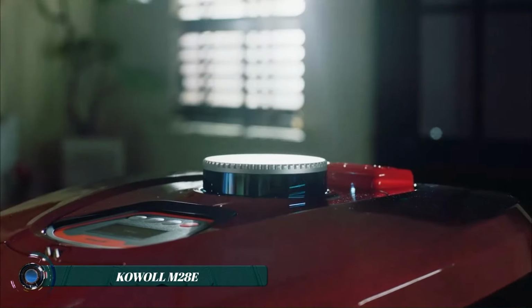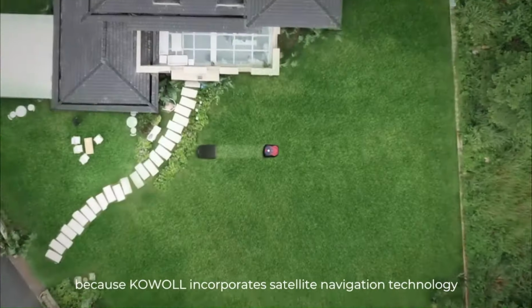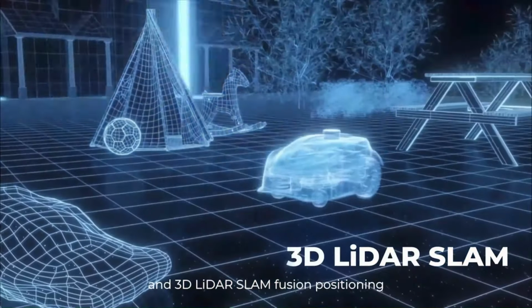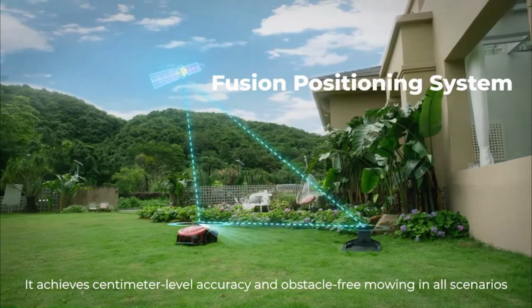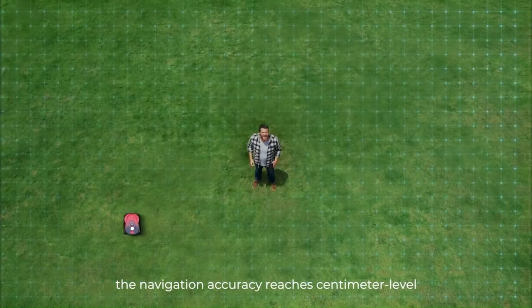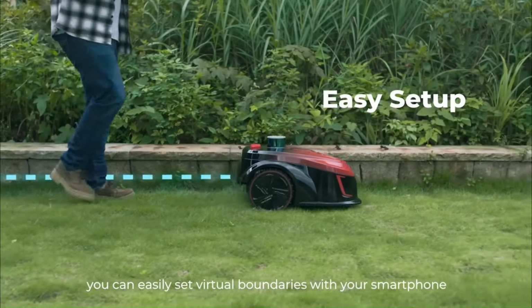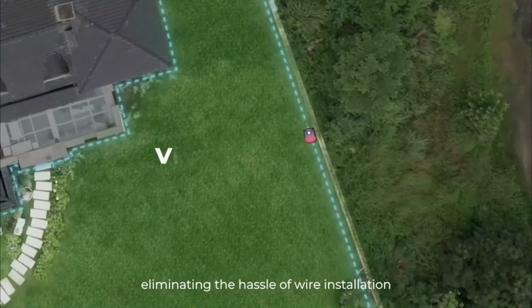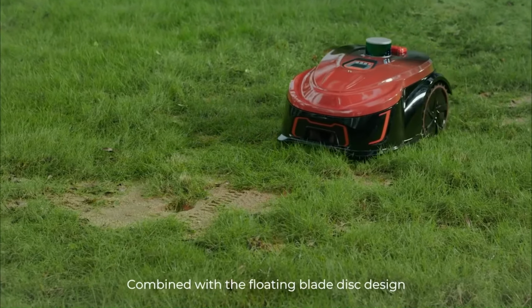The KOWOLL M28E is a state-of-the-art robotic lawnmower that revolutionizes the way we maintain our outdoor spaces. Equipped with advanced 3D LiDAR SLAM and RTK GPS technology, the M28E boasts centimeter-level precision in mapping and positioning, ensuring a flawless mowing experience. Its intelligent algorithm enables it to autonomously plan the most efficient cutting route, covering every nook and cranny of your lawn with meticulous care.